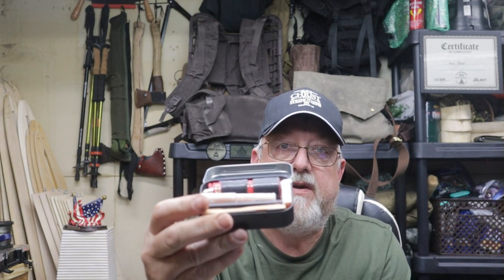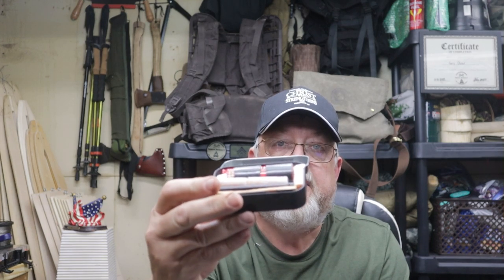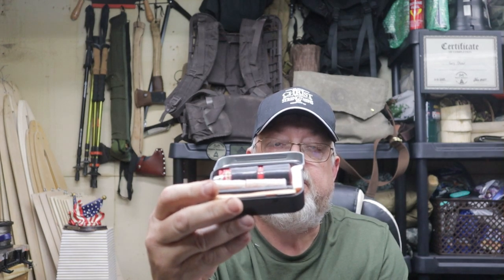I also have another small tin with a small survival fire kit in it that has another Bic lighter, a small ferro rod, a striker, some fat wood, some wax fire starters, and in the bottom is a Fresnel lens. I keep an additional kit just like this one in the side pouch on my canteen carrier that's on my belt.